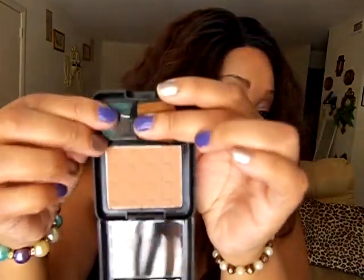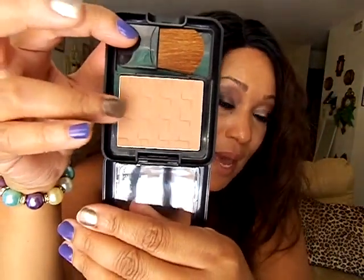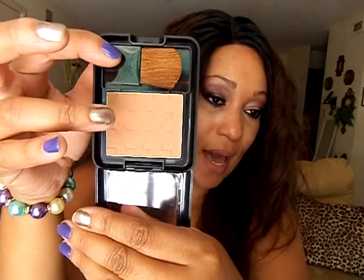I do have a couple more Black Radiance products. I have the Black Radiance Honey Amber Pressed Powder. I picked this up because I can use it not only as a pressed powder, but as a transition color for my eyeshadows. It's called Honey Amber, and it's beautiful. I have it on my face today. I haven't used pressed powder in about 5 days, but I used it today.